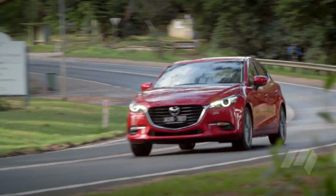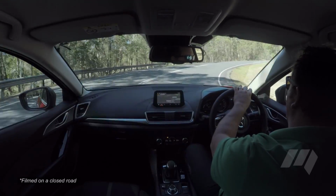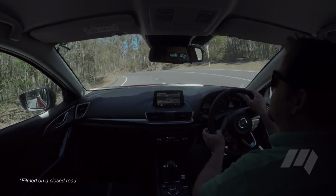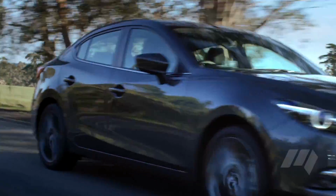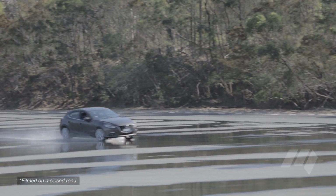We're set at 75 km/h on cruise control at the Mount Cotton Driver Training Centre. I've just driven the old Mazda 3 without GVC and it squealed its tyres all the way around this corner. You'll notice there's no tyre squeal in this car. In short, the latest Mazda 3 requires less steering input and less steering correction for any given corner, as demonstrated in the dry and on a wet slalom course at 60 km/h.